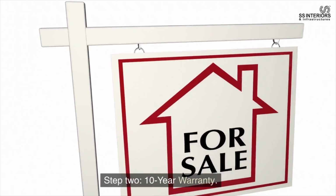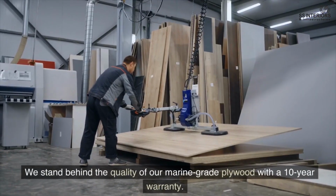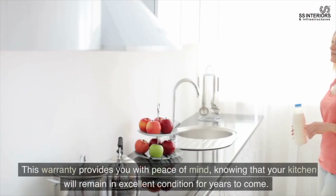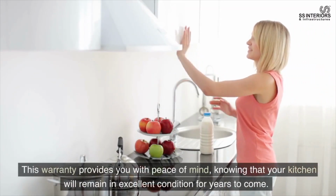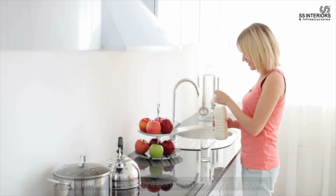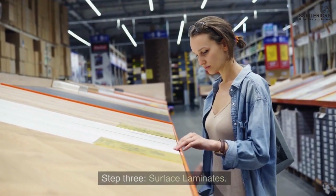Step 2. 10-year warranty. We stand behind the quality of our marine-grade plywood with a 10-year warranty. This warranty provides you with peace of mind, knowing that your kitchen will remain in excellent condition for years to come. Step 3. Surface laminates.